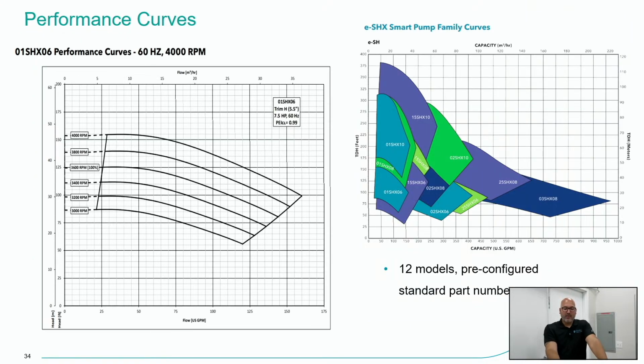This is a little bit different. So you can see the curves here, maybe an adjustment looking at curves for the ESHX. You'll see a 3600 curve, which is labeled 100%. That is what we're used to seeing these pumps run at, but since this is a 4,000 RPM motor, we're giving you those 3,800 and 4,000 RPM curves. And then to the right, you are seeing the family curves there. There's 12 models. These are all pre-configured standard part numbers, so there's no building out different configurations as it stands today. We just have 12 models for you to pick from out of the portfolio.